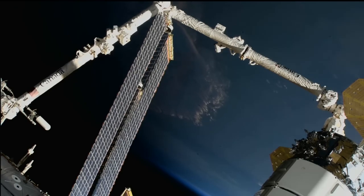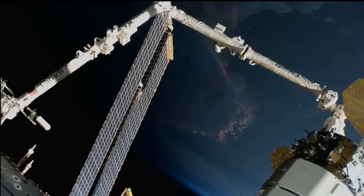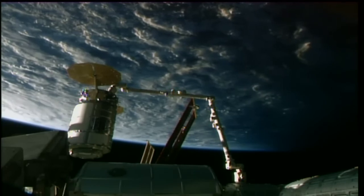These are live views from the International Space Station. The station is currently flying over central China.